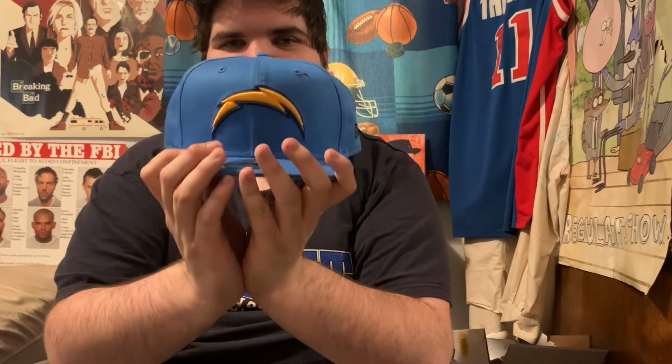I just really like it classic. Nothing really else on the hat other than the New Era flag. But I love this Chargers look. It's definitely my favorite look that they've had.